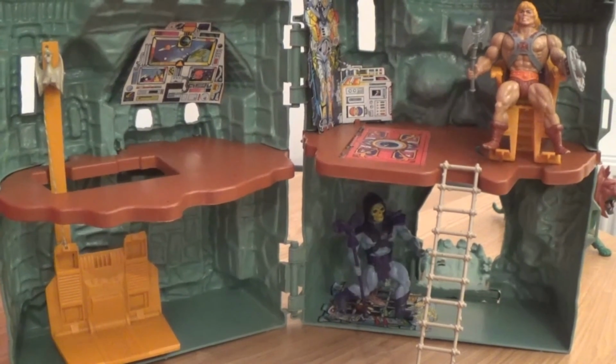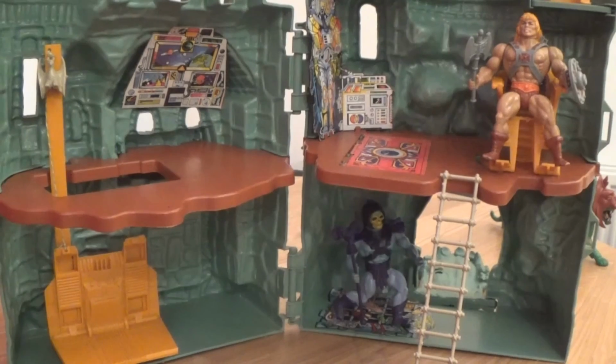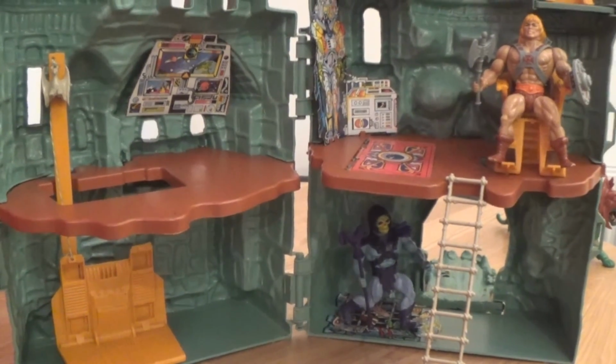What is essentially a doll's house, as my partner always says. I'll link to that video somewhere else. I'll put that video up another time.